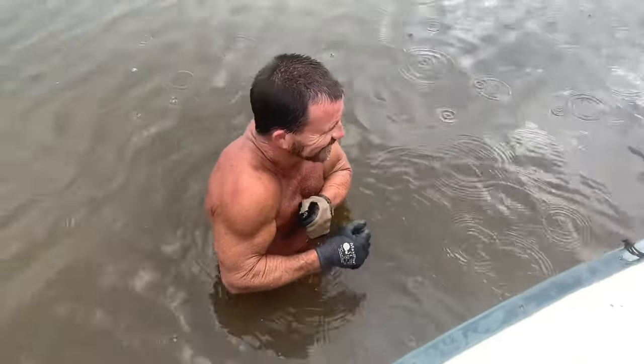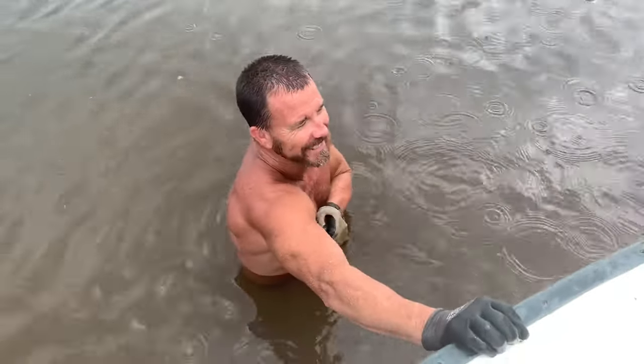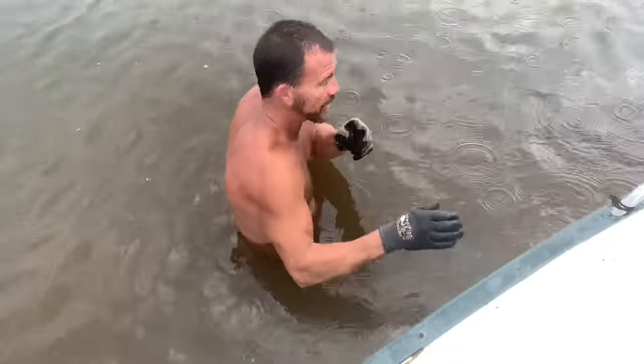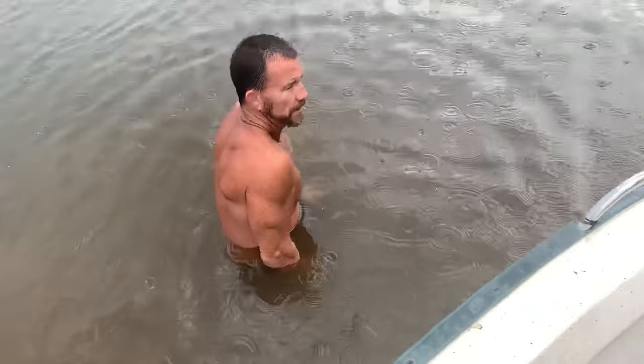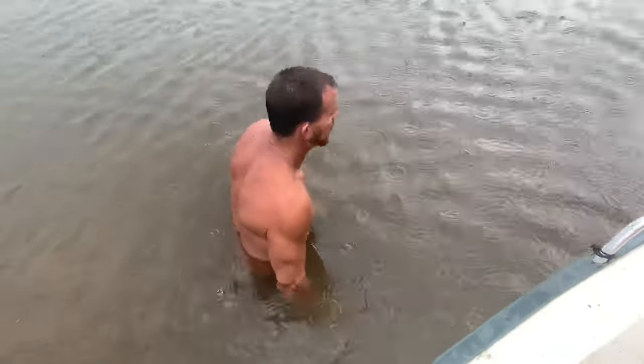It's cold and it's raining. We got another one of these little knotheads, I think. Probably a channel cat. Oh my gosh. And it's raining. And I'm shivering. I just got back in the boat so I could record it for y'all.